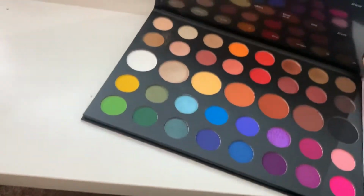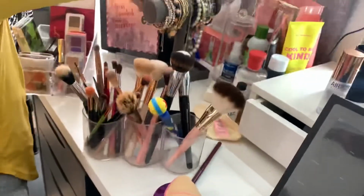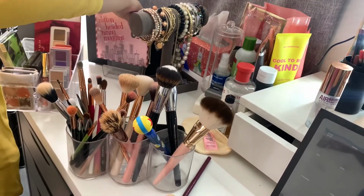Ta-da. I think I'm going to use them. Okay, go ahead. Okay. So she wants to use this palette instead of the one that she picked. So she's going to put that one back. Okay, so we're gonna pick that palette.